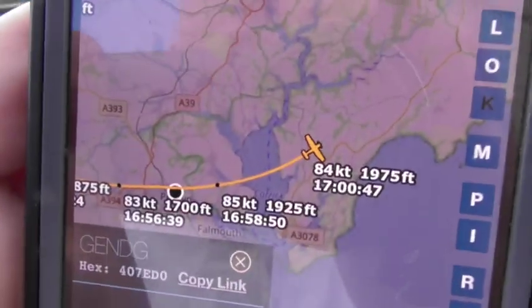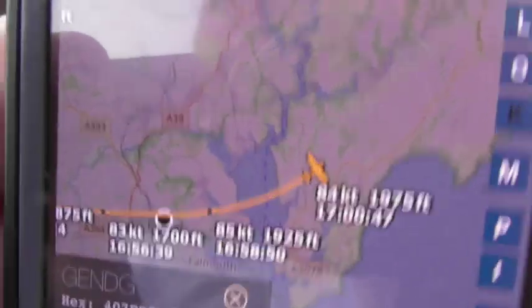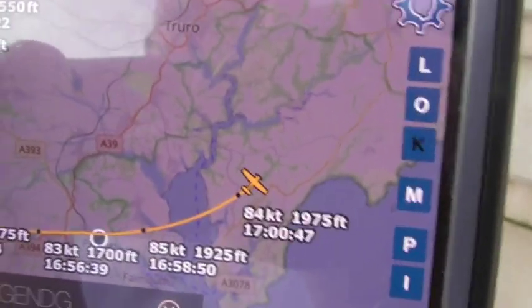Which hopefully should be heading back to his base there, Penporth Airfield, very soon hopefully.